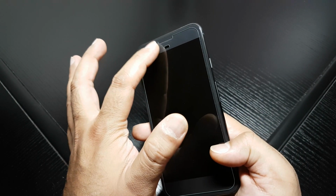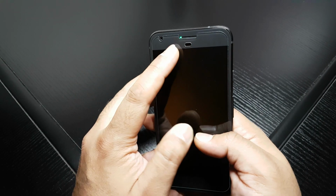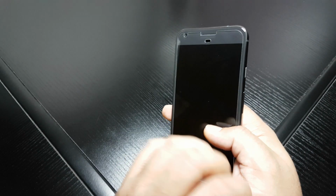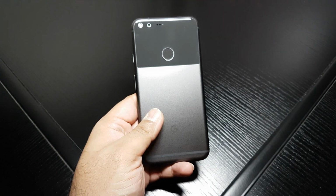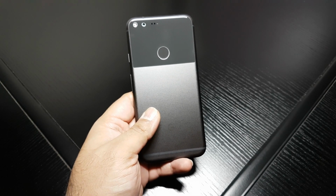I would have preferred the speaker at the top, the earpiece, to be louder personally, but it's not too bad. You've got your little LED indicator there as well, which by default when it comes out of the box is not switched on. So definitely call quality, reception and so on, which a lot of people don't talk about, is very good. Let's talk about the camera now.